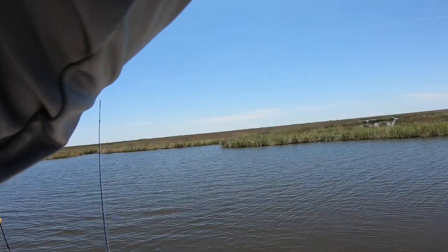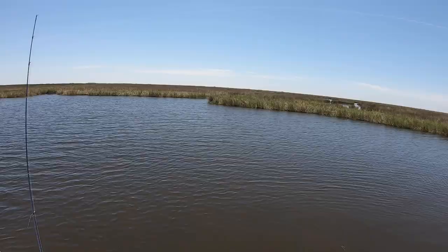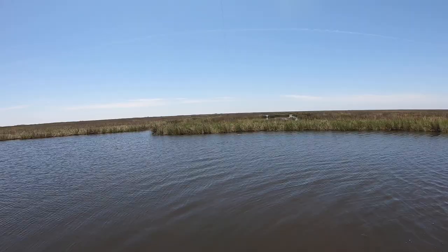Oh, there he is. There he is. That's a good fish, Justin. I got him on a thin wire spinner. I'm gonna let him take what he wants. It's a big fish. Look at him. That's a big fish. Look, he's stuck in no water.